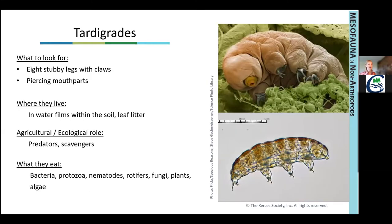Tardigrades also are small and need some kind of magnification to view them. They live in water films as well. They're sometimes referred to as water bears because they have these stubby legs and actually little claws on those legs. And like the rotifers, they can enter a state of suspended animation when water dries up to survive those difficult conditions. So these are some of the first animals that are helping to break down or scavenge small bits of organic matter.